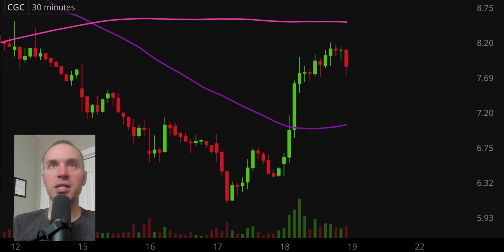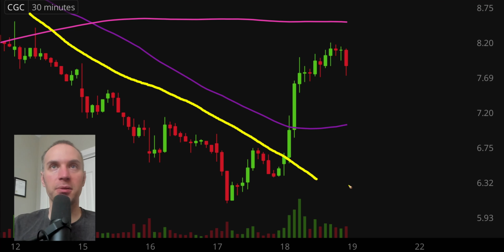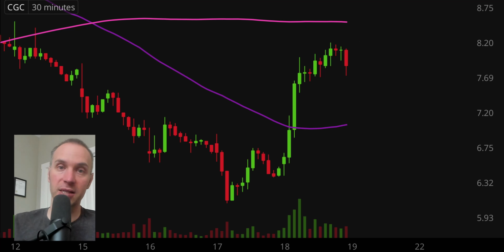Next one, CGC. Very, very impressive movement today after what had been a very nasty downtrend, but got the break and is now working its way upwards. Still a lot of work that needs to be done, but everything's got to start somewhere. All reversals have to start off as a bounce. So it's not just a question of can this bounce turn into a reversal.